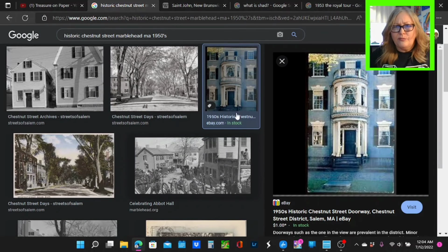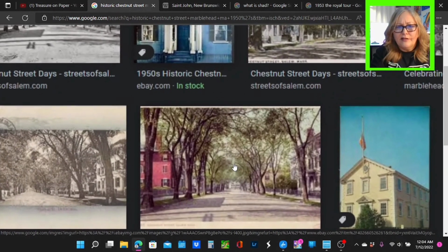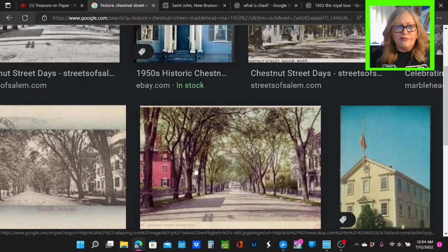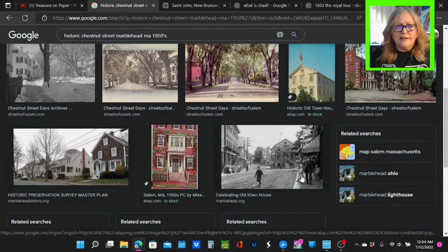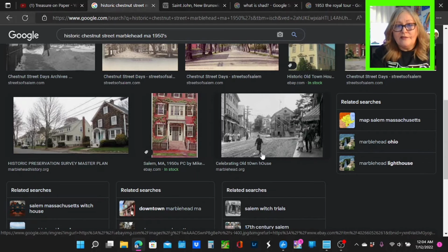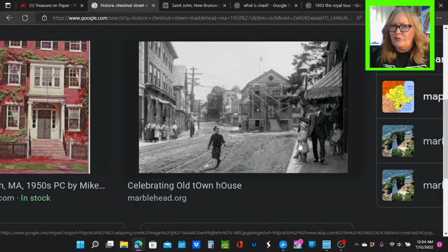Then this beautiful street right here with the trees going over it. It's a very pretty drive. And there's a red house like that blue one. And then this is real old. This is Marblehead actually, but I guess it's sort of the same or right near it. But very cool. This little boy in his clothing and all the ladies over there. That's pretty wild.